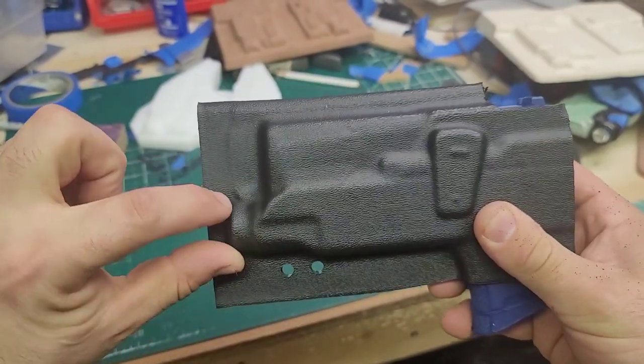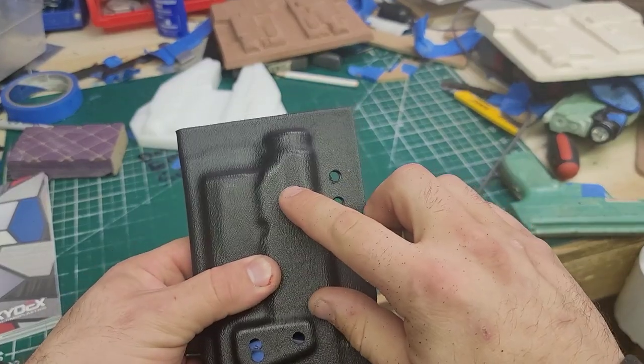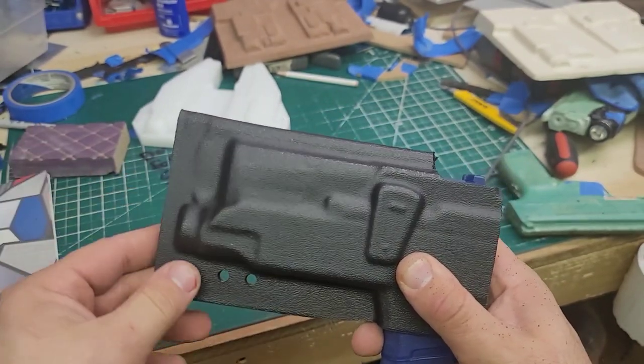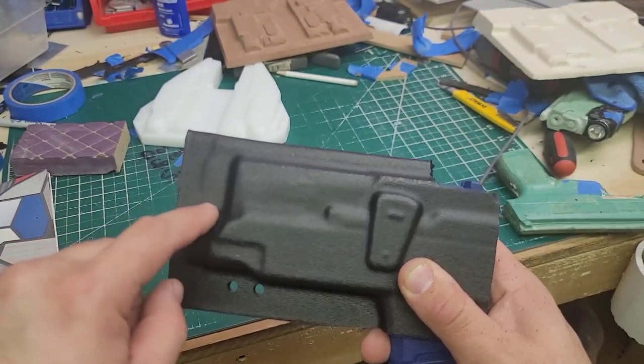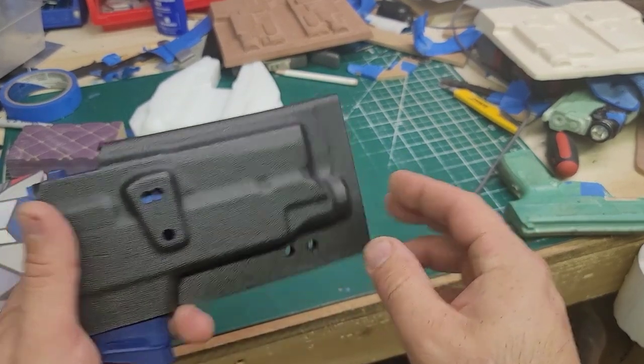Looking at it, that spot right there, I don't like. And this one doesn't really have it. So I'm actually going to finish this to see how the fit is. This one won't be for sale unless I give it away on this channel. But I'm going to go ahead and drill that out on the molds. Until then, I'm going to finish this and see how it feels.